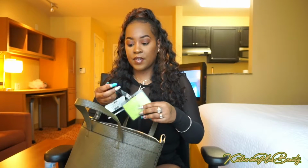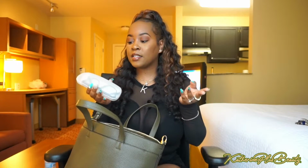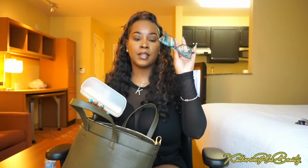The next thing I have in here is my work badge, which I always try to make sure I don't leave at home because I will not be able to get in the building. I also have my everyday glasses, the glasses that I wear when I take my contacts out in the morning when I wake up. Just some simple, plain black glasses.